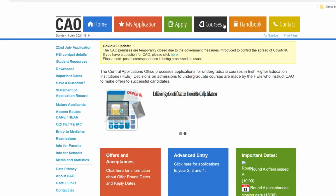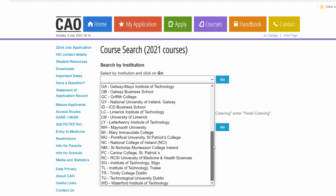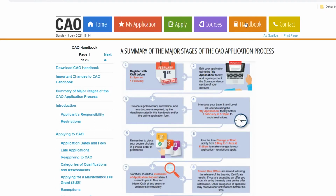Something to note there as well is that for certain higher education college courses, there may be certain modules that a person would have needed to have completed in their QQI major award. So what I would advise you to do is, first of all, either check the CAO system or go to the Higher Education College course website and look up the information. Or you can contact the admissions office in the Higher Education College and they'd be able to explain more information about that for you.